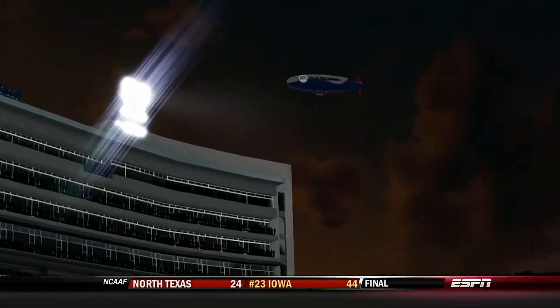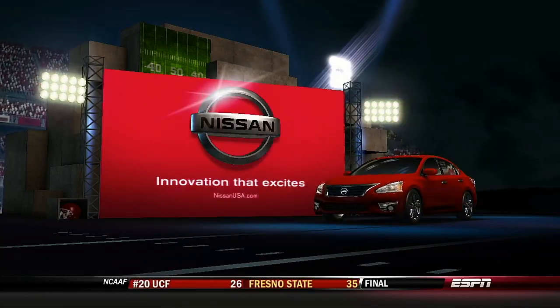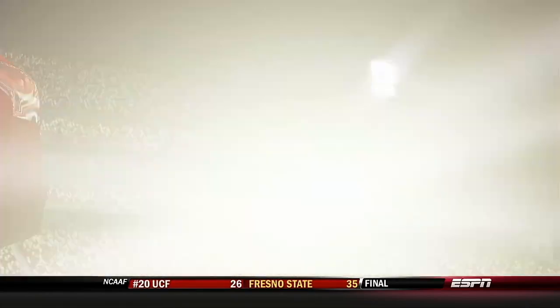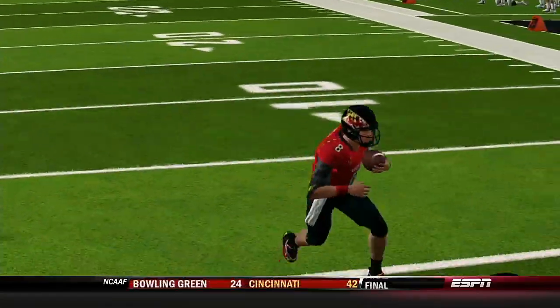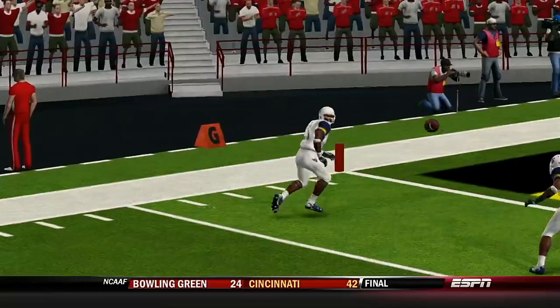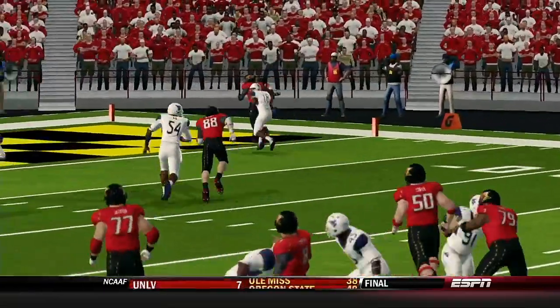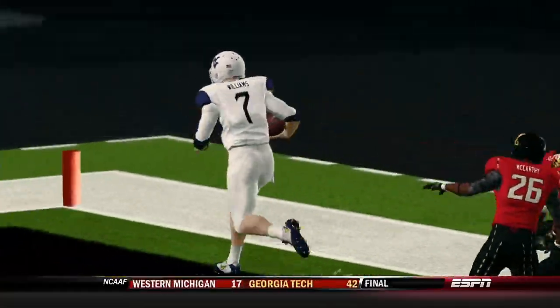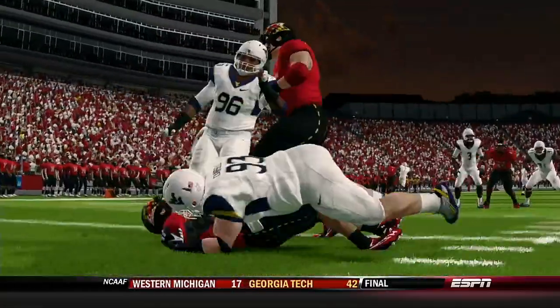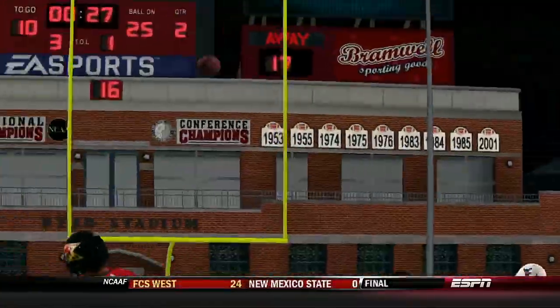Glad to have you with us in the studio for the EA Sports NCAA Football 14 Halftime Show presented by Nissan. Innovation that excites. Reese Davis and David Pollack here, completely locked in on that first half. What a terrific first half. This is everything we anticipated this game being, and we're going to be riveted to this game, I feel like, David, in the second half, anticipating a terrific finish. It's fun. It's living up to the hype every single time.